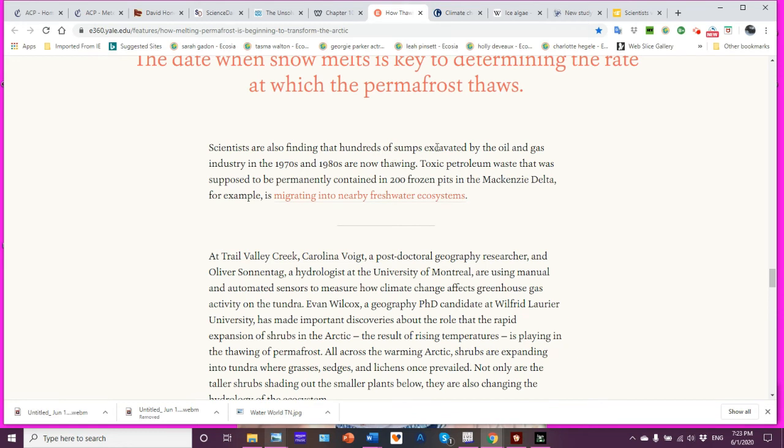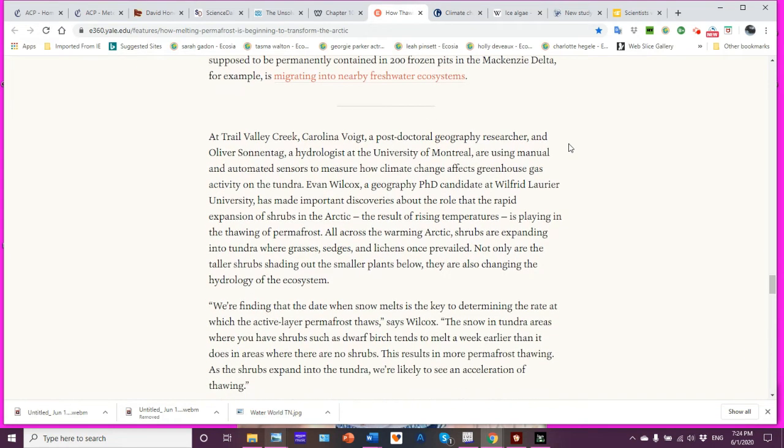Scientists find that hundreds of sumps excavated by the oil and gas industry in the 70s and 80s are thawing. Toxic petroleum waste that was supposed to be permanently contained in 200 frozen pits in the Mackenzie River is now making its way into the nearby freshwater systems. Oh, yay.